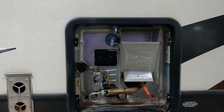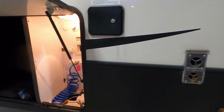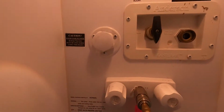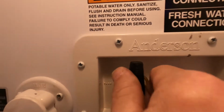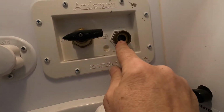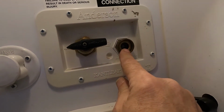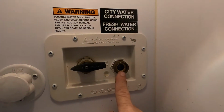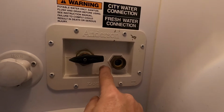Now let's say we want to go camping and we're not going to use city water. We're going to go dry camping somewhere. In that case, you have a two-step process. You're going to start by turning this to tank. You're going to fill up water here with your hose. Two ways to tell when this is full. There is an overflow valve right here.